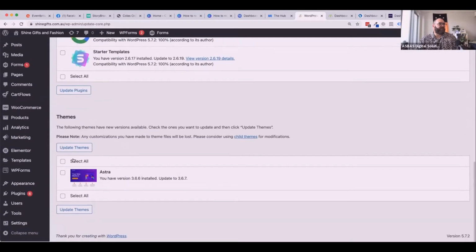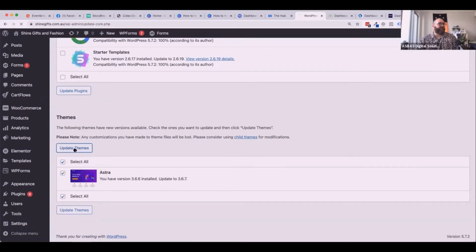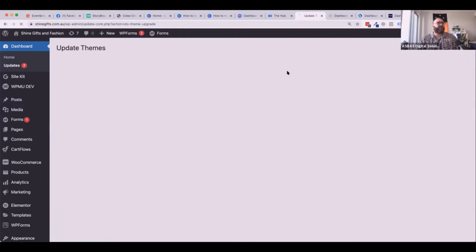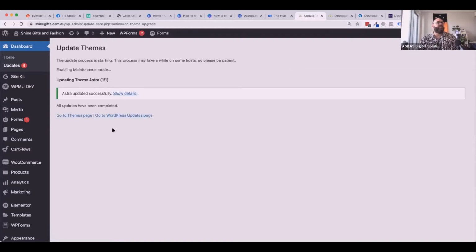So I'm going to run that down here. Update themes, and let's see it run. Now, what this does, it will take down your website momentarily and put up a message saying this website's under maintenance mode. But as it runs, and it's trying to run in the background, it's just these silly things here in the way. Get out of the way. There we go. So it's telling me now that it's successfully upgraded.